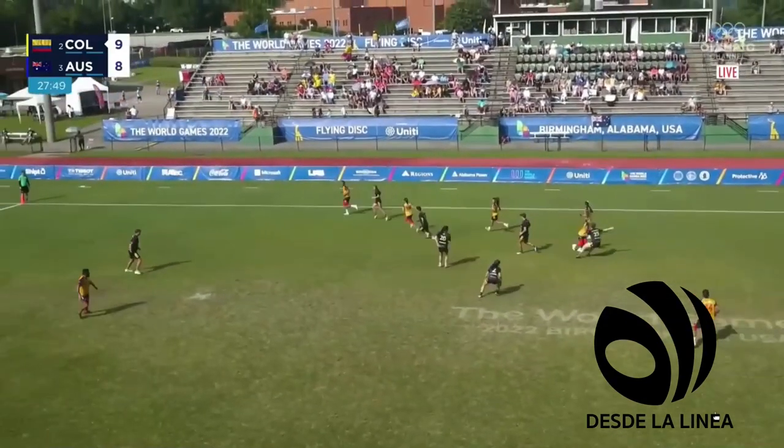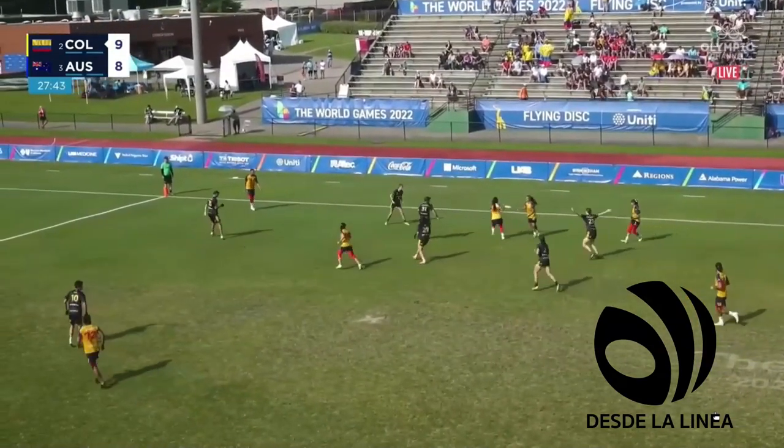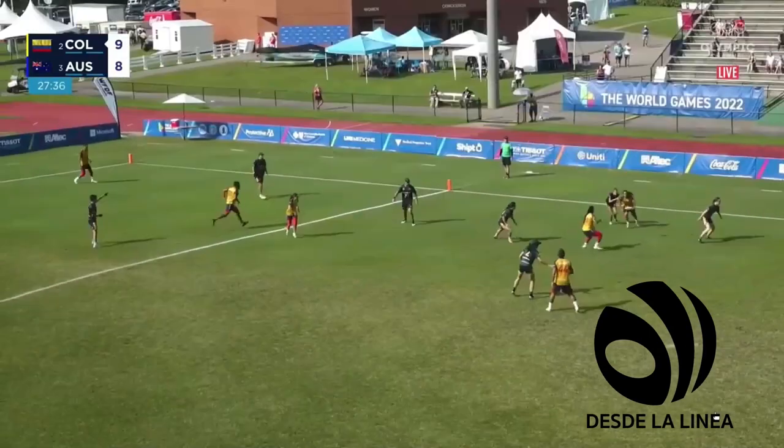And off to the races go the Colombians. Bit of a into Cartagena. Just giving and going across. We love to see it. Cartagena's wobble on the dribble.